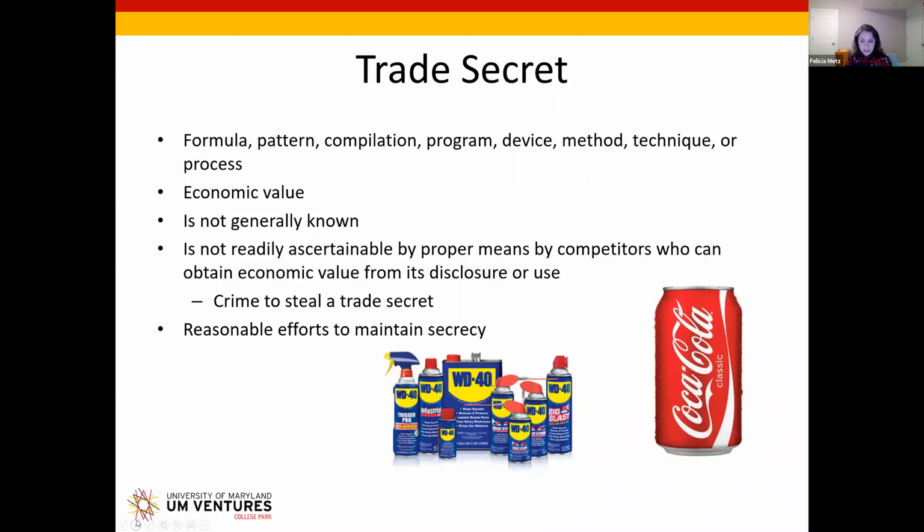Some well-known trade secrets, I think the recipe for Coke is probably the most well-known. WD-40 used to be a well-known trade secret until someone reverse engineered it, which is the risk. That trade secrets, as long as you keep it secret, could potentially last forever. But if someone reverse engineers it without stealing, then you've lost your trade secret protection. But WD-40 has a really strong brand name, and so they have trademark protection.